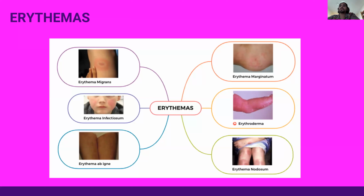Okay, and we'll just go through some of the erythemas that are common and come up a lot. So erythema migrans, it's that bullseye lesion seen in Lyme disease. Erythema infectiosum is what we talked about with the parvovirus, slap cheek rash.